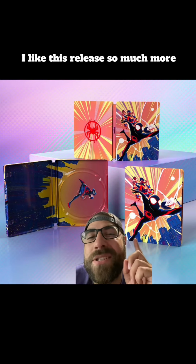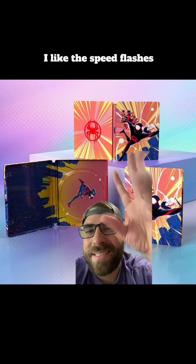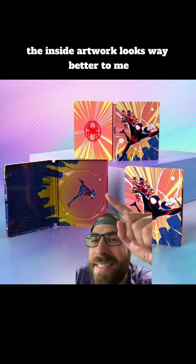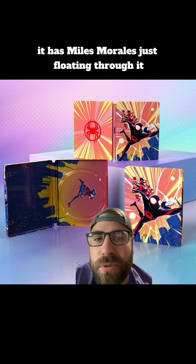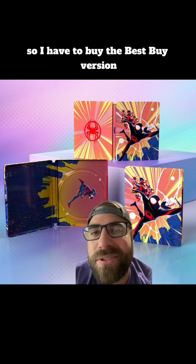I like this release so much more. I wish I could get it. I like the emblem. I like the speed flashes. It looks very cartoony, comic booky in there. The inside artwork looks way better to me. It's got the city skyline. It has Miles Morales just floating through it. I just want to watch this movie in 4K, so I have to buy the Best Buy version.